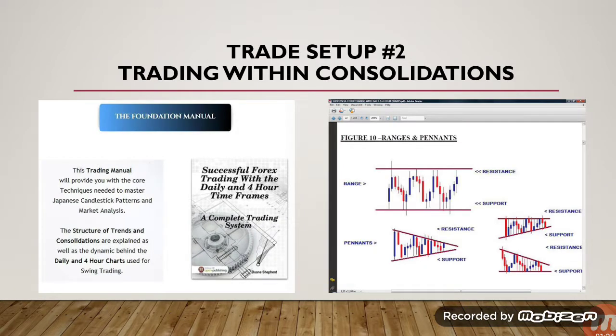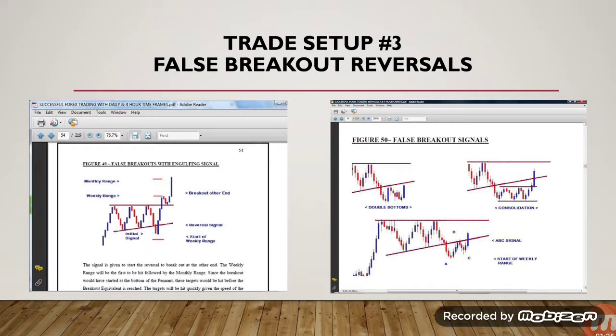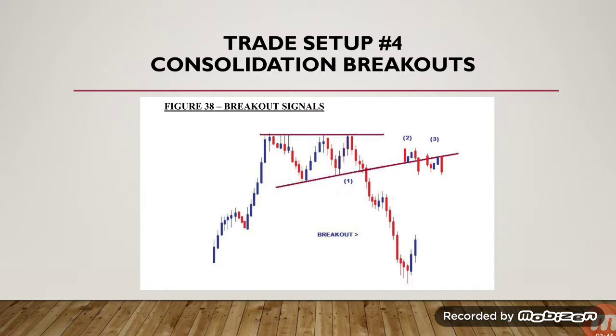Of course, the other way, which is the second setup, is when the market has already completed the formation of these setups, and then we continue to trade between the boundaries of resistance and support that would have been finally completed. The third setup is where we trade false breakout reversals, where the market will initially start a breakout at one end of the consolidation and head back inside. And the fourth setup that we trade, of course, is where we trade consolidation breakouts that provide us with sharp and large movements as well. So these are the four setups, and the trade that was done on the Canadian and Japanese yen was an example of how we take advantage of the early signals that indicate the formation of a consolidation setup.